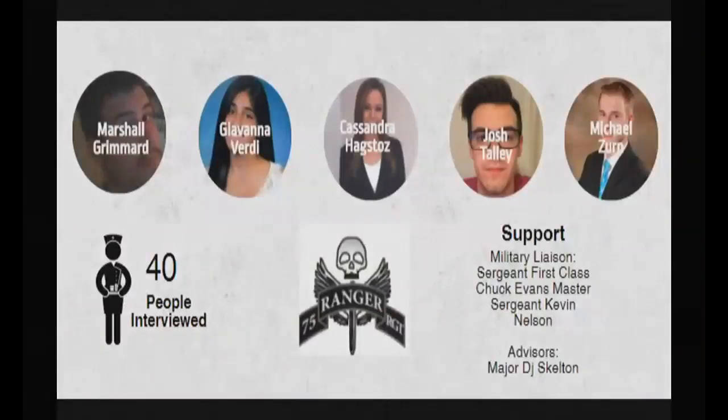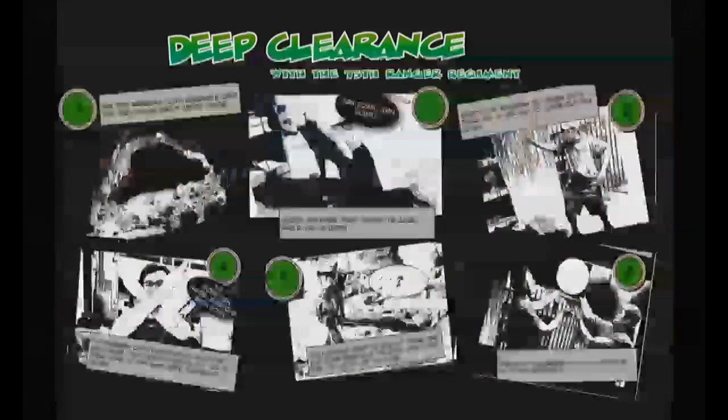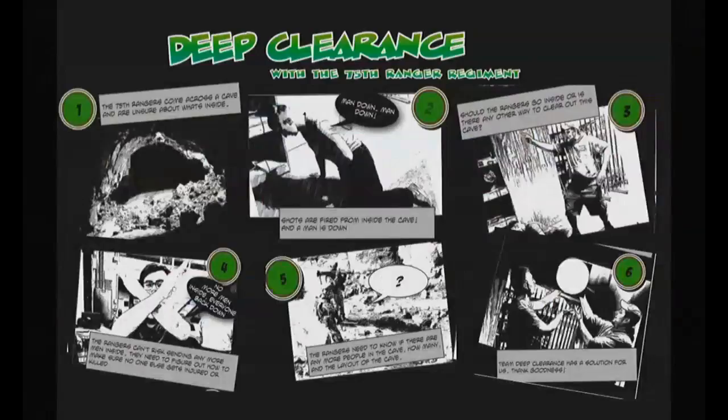All right, this is the comic we made for this week, and it simplifies our problem into a series of pictures. Here, the Rangers come across a cave, and all of a sudden, they begin to take fire. They notice they have a man down, and they have to decide whether or not to go into the cave. Clearly, they shouldn't, because they don't want to lose any more men. So they have to figure out what they're going to do, and in the end, they decide on the prime solution, which is to figure out the layout of the cave. Michael will explain more about that.